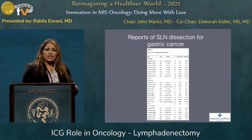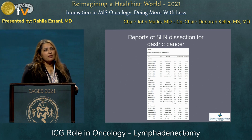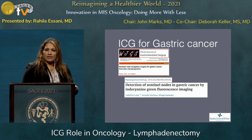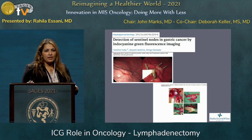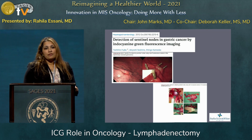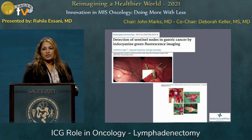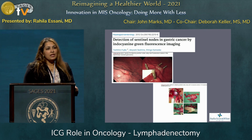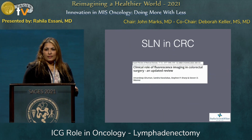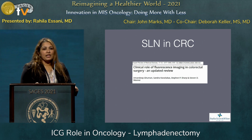Dr. Gisbert has already touched upon the role of sentinel lymph node dissection for gastric cancer, but it has been around since the early 2000s. I'm just going to skip over the ICG for gastric cancer. As you can see, and she's already shown in her amazing videos, the use of ICG for fluorescent imaging with infrared electronic endoscopy. So, sentinel lymph node in gastric cancer.